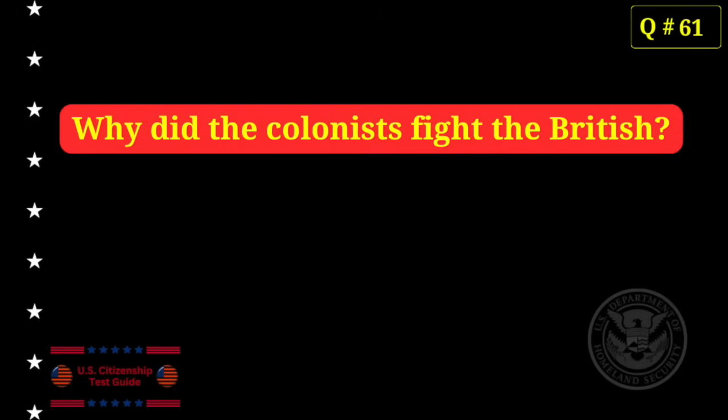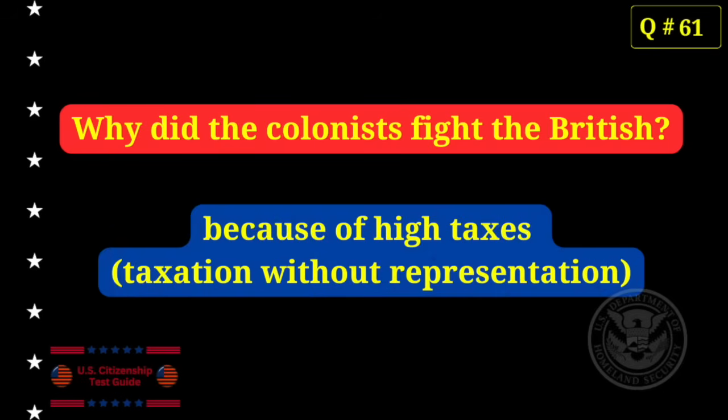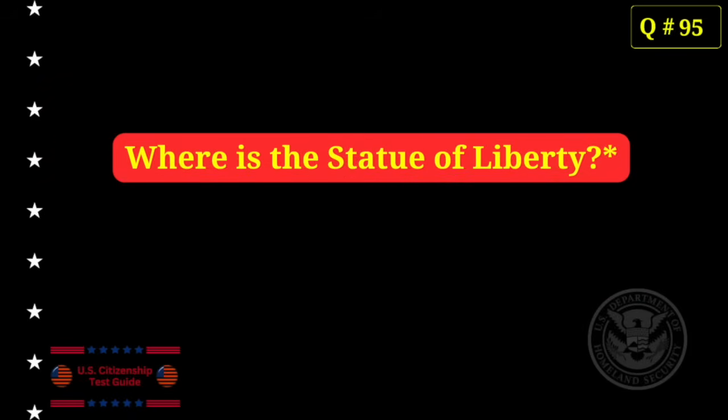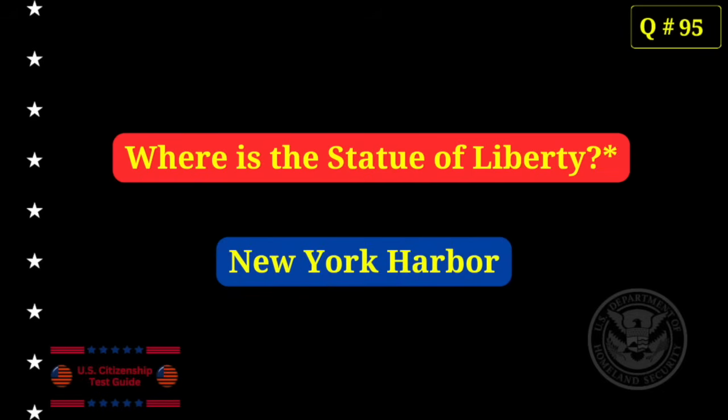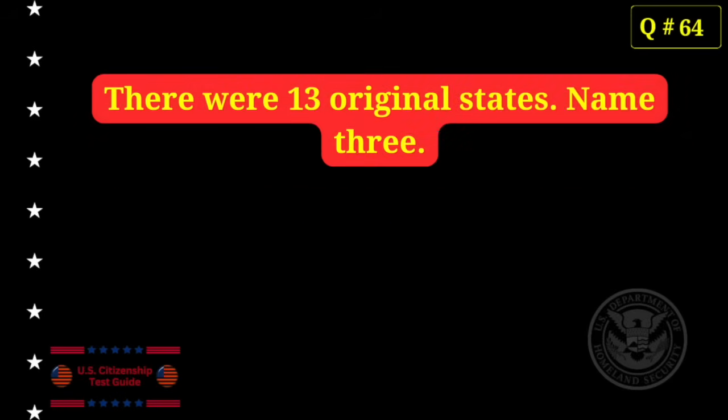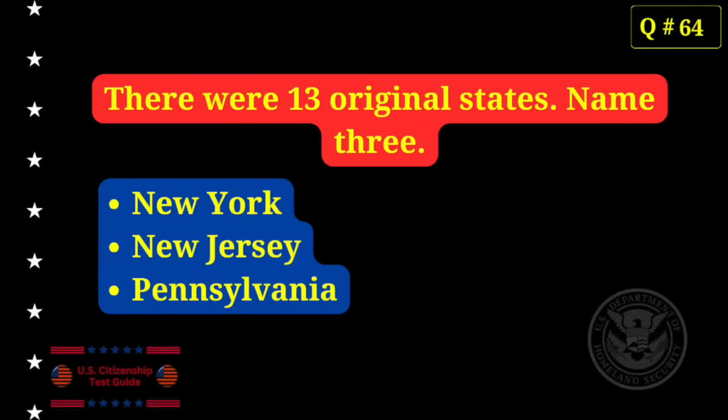Why did the colonists fight the British? Because of high taxes. Where is the Statue of Liberty? New York Harbor. There were 13 original states. Name 3. New York, New Jersey, and Pennsylvania.